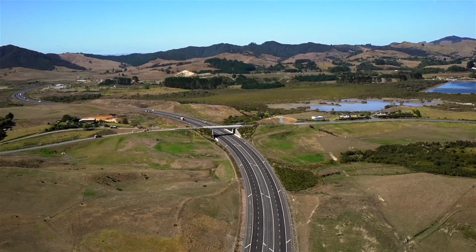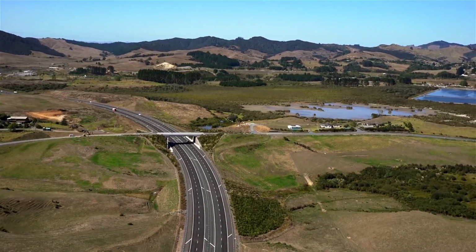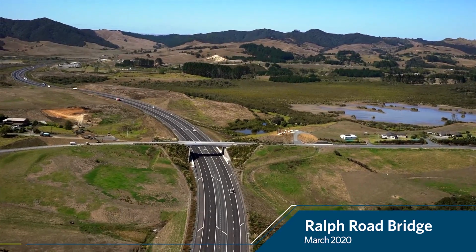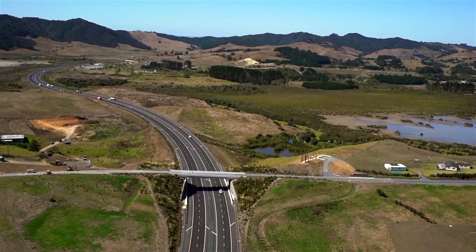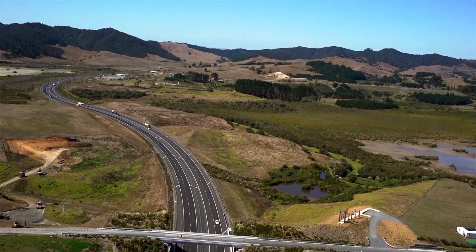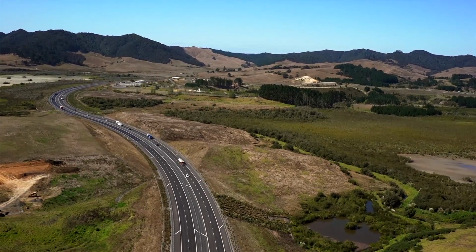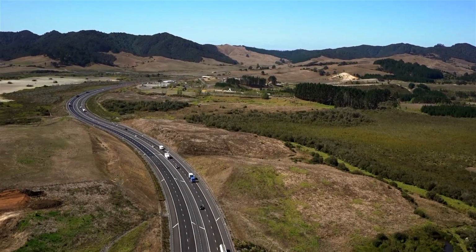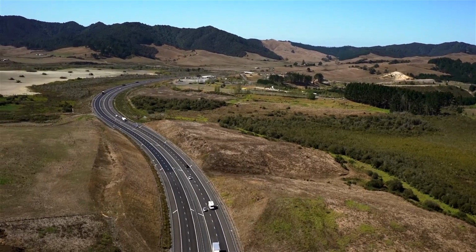Just approaching Ralph Road overbridge, as well as the Whakataki cultural symbolism site. Whakataki was one of 5 cultural symbolism sites that were both designed and constructed during the duration of the project, and I'll point those out as we head south along the alignment. This area here was known as Ralph Road Ponds. The undercut required 20,000 tonnes of rock to be placed in the bottom of the fill before we imported more puketoko and clays in there to give us our final alignment.